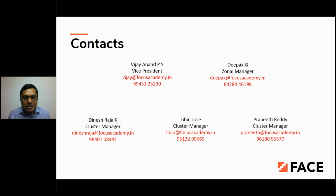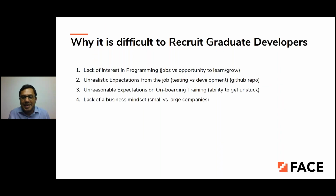Now, in this session, I want to start by providing some context on the graduate recruitment space. I primarily have been interacting with a lot of recruiters. In fact, we have brought in a couple of recruiters through our interventions and helped conduct recruitment drives across India and select candidates for training and then subsequent onboarding. We also regularly interact with HRs from different tech companies, tech product companies, and tech startups. The common theme that keeps coming up is that it is difficult to recruit graduate developers.